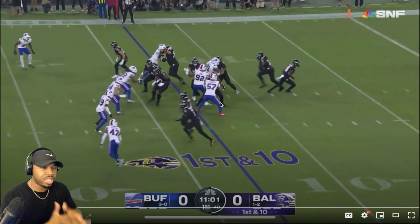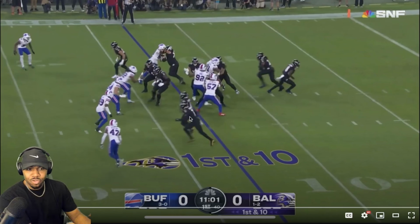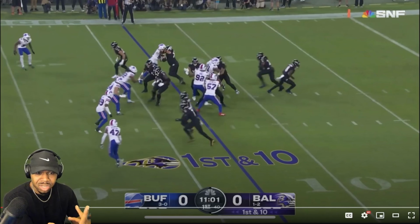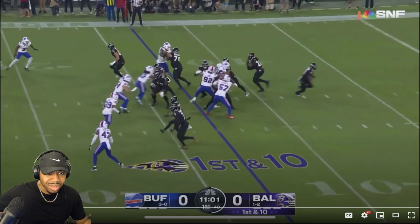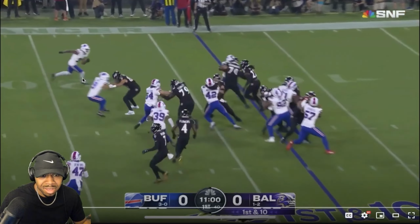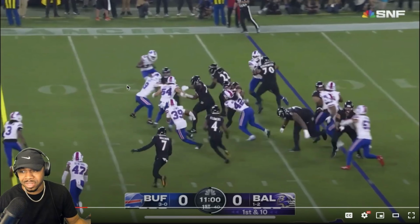Of course, Derrick Henry is explosive. But this block right here, I mean, bro, the two receivers on this side of the field, these are two guards, or two tackles, already in the second level. Like, you got to be kidding me. This guy comes down, Andrews picks him up, and then this is where the explosive part comes in.